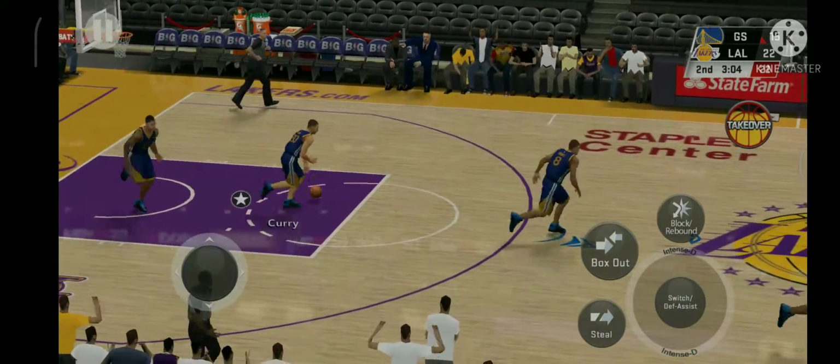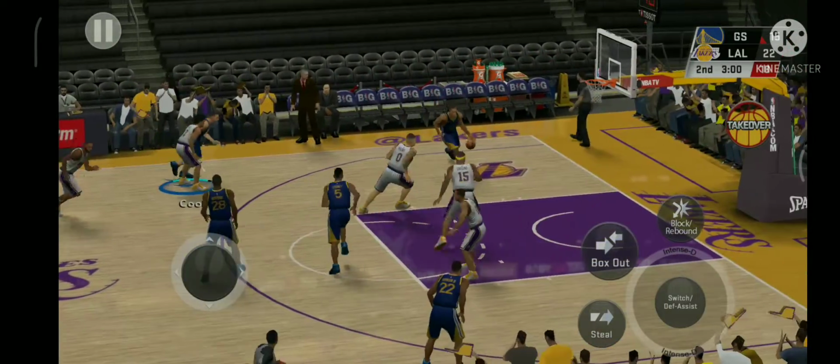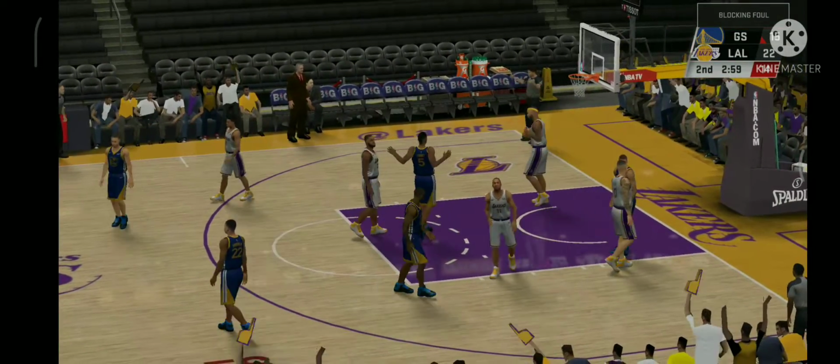That is not enough coverage. Got to do better than that defensively. Basically, no coverage. I mean, defense did not look very good there. So he gets the whistle. Contact on the way up and two shots coming up.